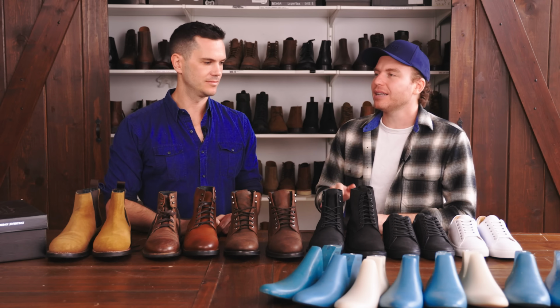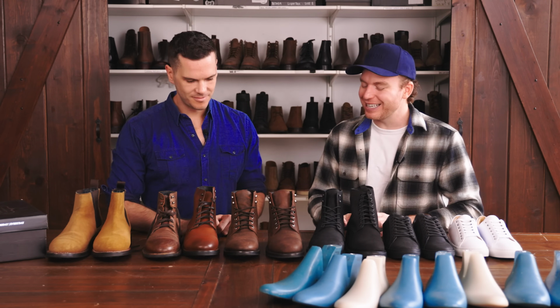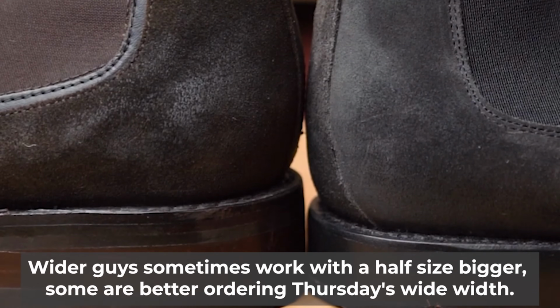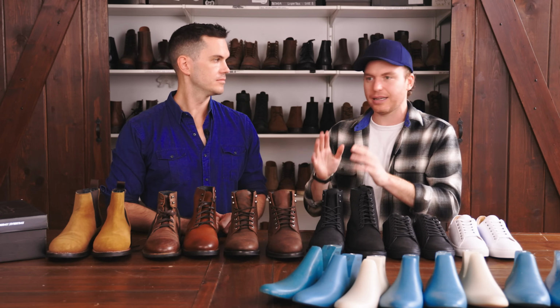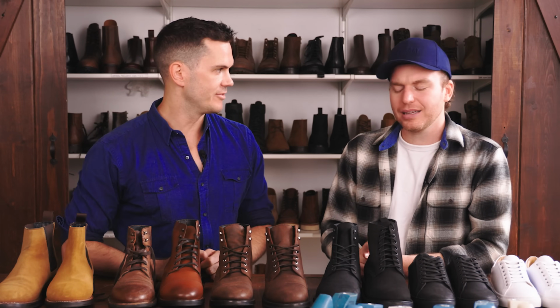I think the best advice I can give is trust yourself, trust your own feet. For some people, we've seen them go up a half size and being very happy with that. For some people, we see them exchange to the double E last and being happy with that. And take advantage of the free exchanges and returns.